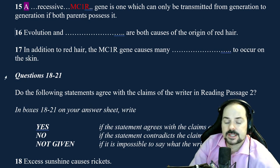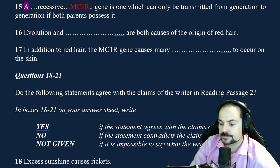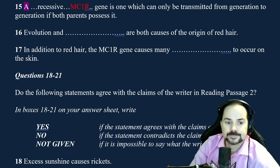Let's try number 16. Evolution and blank are both causes of the origin of red hair. I don't really remember it. Okay, fine. So you don't remember it.